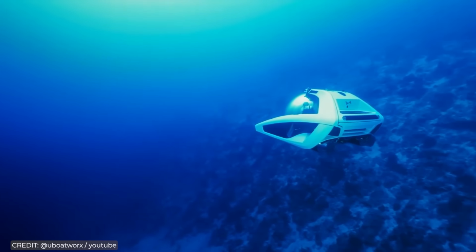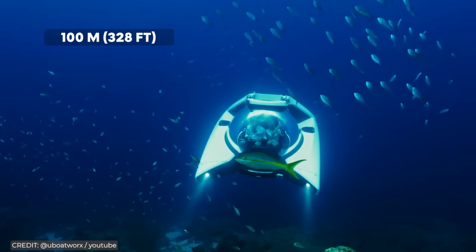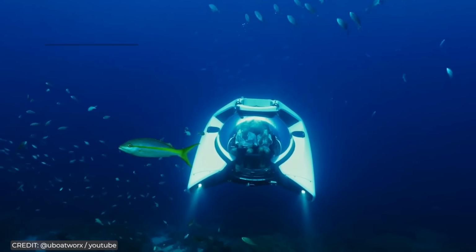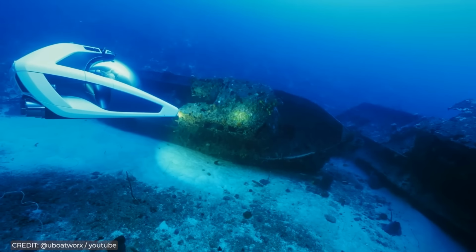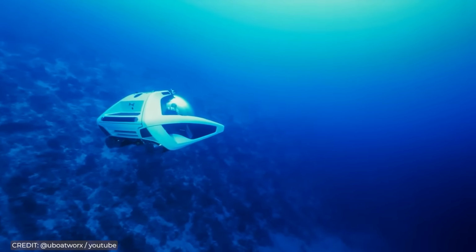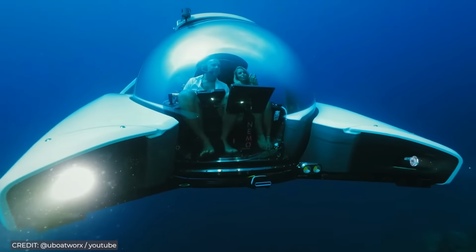But the Nemo 2 is anything but a toy. It can dive to 100 meters and stay underwater for up to 8 hours, exploring sunken ships. And it's easier to pilot than it looks. The automated systems handle almost everything for you.